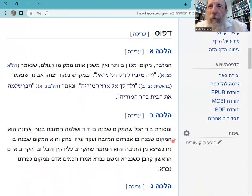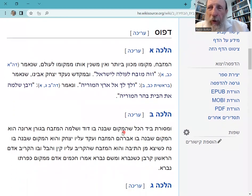Law number 2. Mesorah b'yad kol, this is given over from generation to generation, that the place where King David and King Solomon built the altar, in a place called Goren Aravna, that's what they bought it from, this place called Aravna, is exactly the place where Abraham built his altar to sacrifice Isaac. That's what we just said.